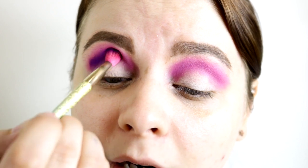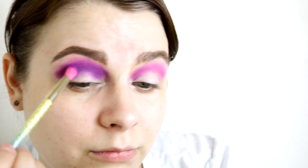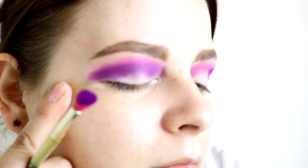We'll see how this goes, because so far, when I pack it on, it looks very nice. But we're going to check in to see how it does to blend, because I like to pack it on and then slowly blend it out. Not too bad. Before I go on to doing this eye, it doesn't look too bad. It looks pretty good. That's pretty impressive.